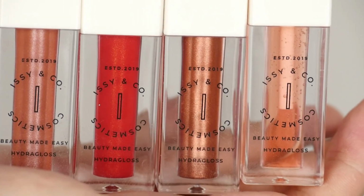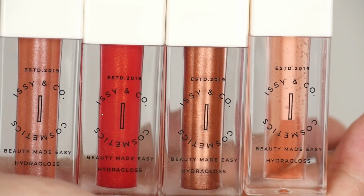So the Hydragloss is now available sa Lazada and Shopee stores ng Issy & Co. It retails for 299 pesos and may promo price sila na buy 3, get 1 free. So for 900 pesos, you get all 4 of the shades na. When I asked them until when is the promo, they said depende yan daw sa stock. So ayan, get it while you can if you want.